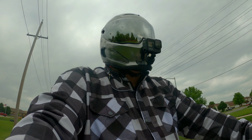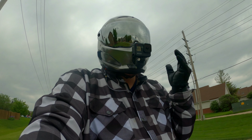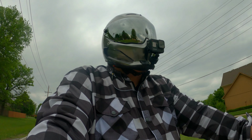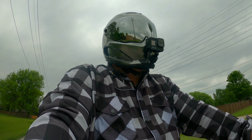So ever since I got the Rock, I really love the helmet. From a rider's perspective, it has been an awesome helmet. It's quiet to me and it's just great. There's nothing else I can say about it. Let's go, let's go. This isn't a review for that though.